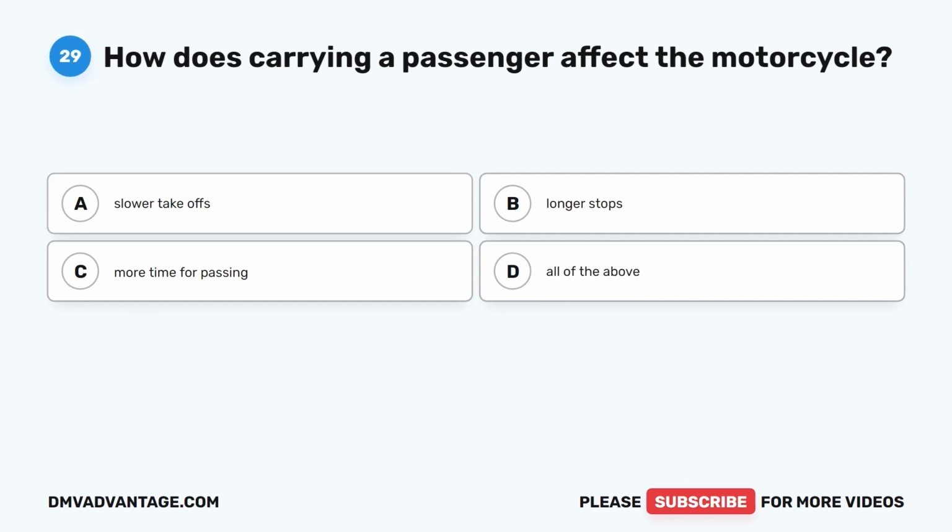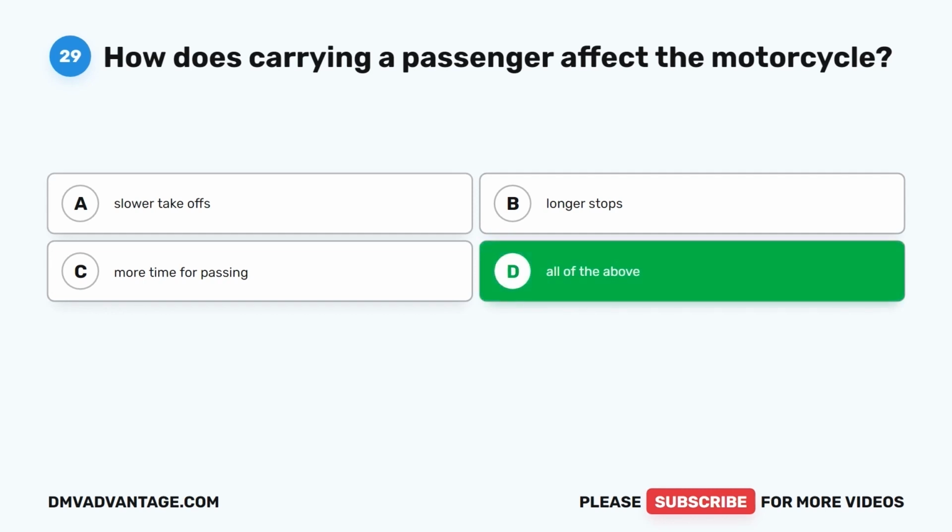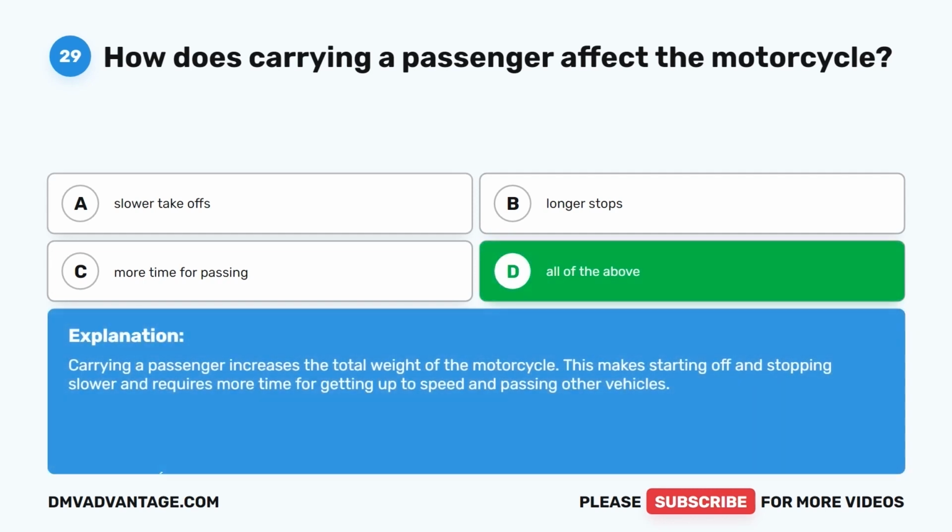Question 29. How does carrying a passenger affect the motorcycle? A. Slower takeoffs. B. Longer stops. C. More time for passing. D. All of the above. The correct answer is D, all of the above. Carrying a passenger increases the total weight of the motorcycle. This makes starting off and stopping slower and requires more time for getting up to speed and passing other vehicles.